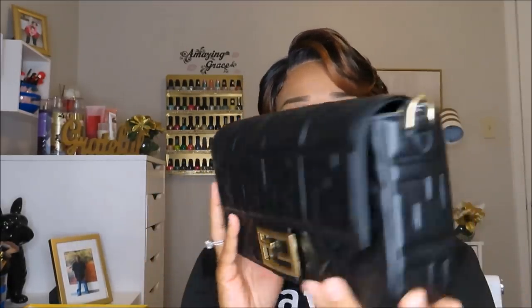By the way, I didn't even mention this, y'all, but your girl has the Fendi Baguette in the medium, and we have the FF print going throughout the whole entire bag, even at the bottom. Of course I got this in the color black with the gold hardware. I just want to throw that in there because I'm trying to share with you guys how everything is packaged so well. But like I was saying, we have a pocket here. This is the inside of the bag.